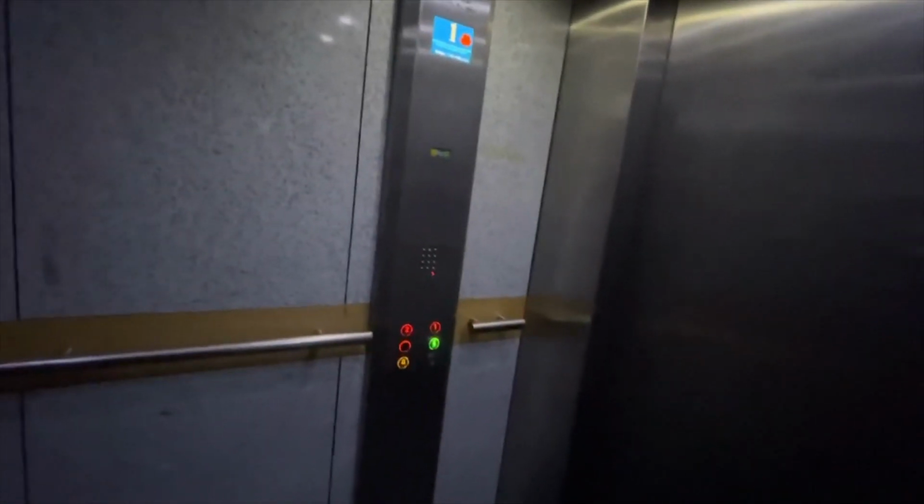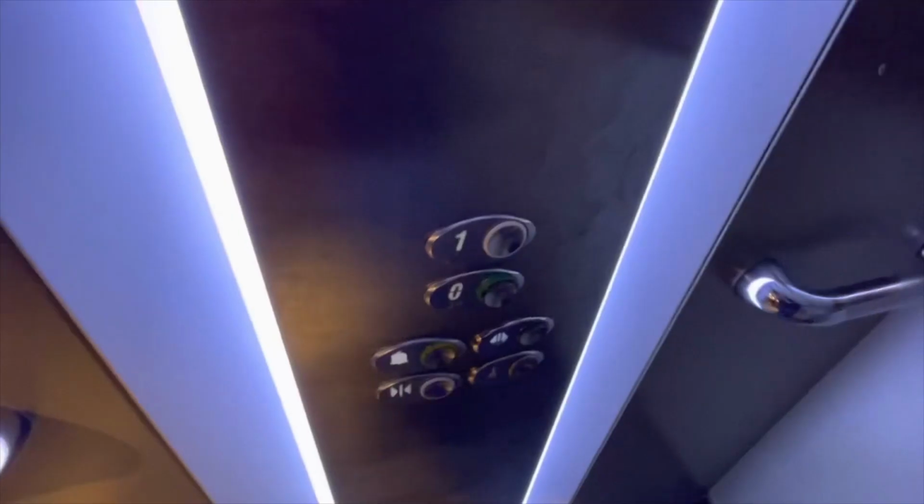Doors do need updating. Small panel. Hello. I think the fixtures are either Dewhurst or Leicester. Here we are on the ground floor. That's it.